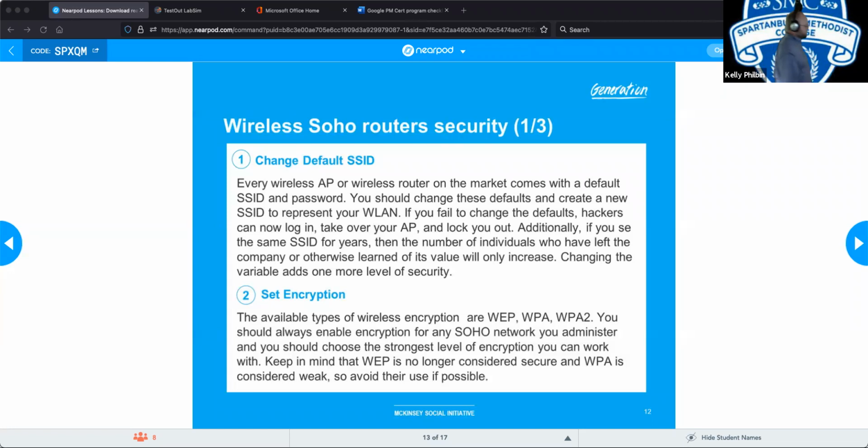What do those SSIDs normally look like when you first turn them on? What do the generic ones look like? They look like random letters and numbers or something. Could be. A lot of times they actually have the name of the company who's providing it in the SSID. So if you get a Linksys router, it'll be like Linksys 2715. So the reason we change it is to obscure the type of router we're using.